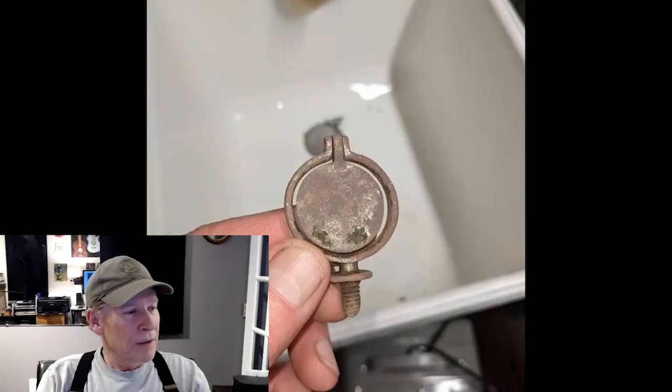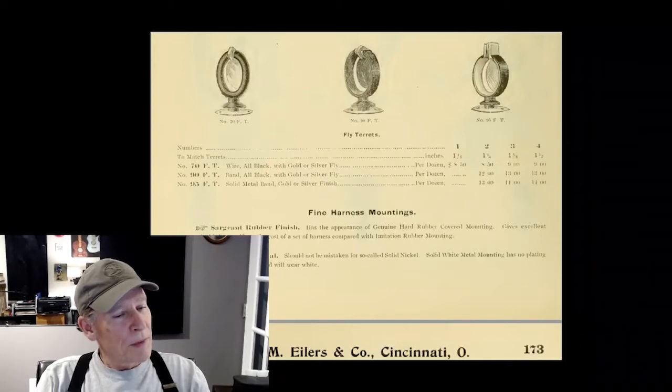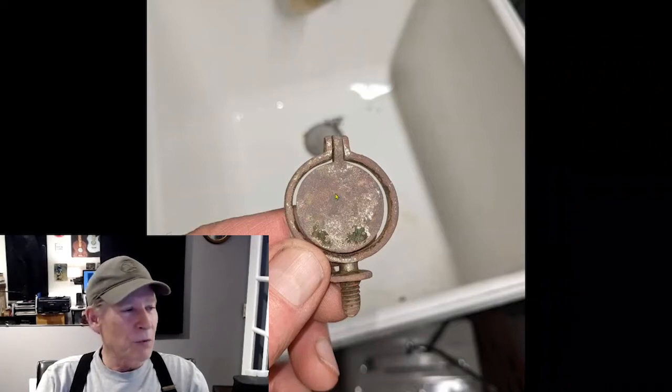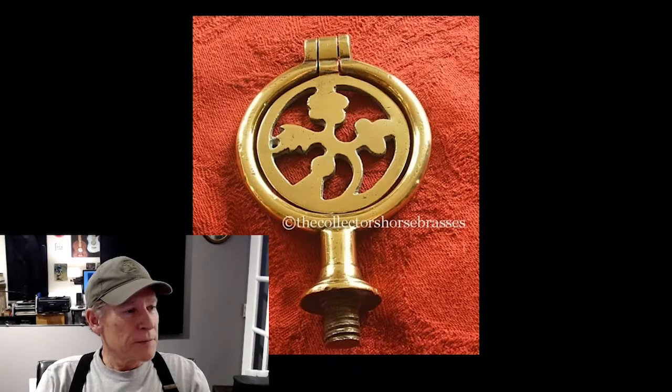What's a fly terret? Well, fly terrets were used on horse tack years ago, and they would put the reins through the hole. This outer part would be called a terret, and what makes it a fly terret is this little flapper flaps in the wind and scares the flies away. They were sold between probably 1850 and the 1920s, and probably before that in some form. There's one that's made out of brass. They made all types of different shapes and sizes of terrets.